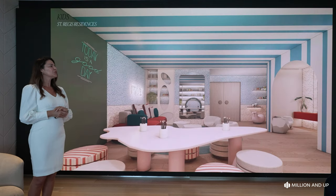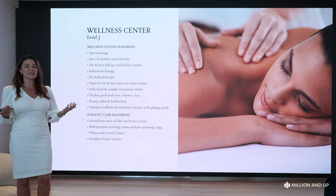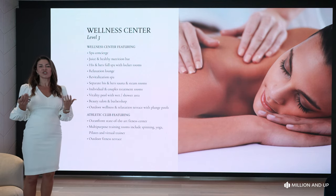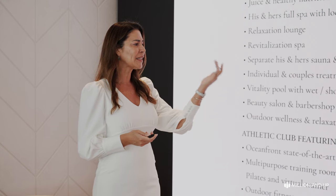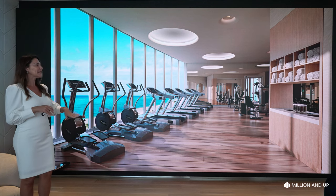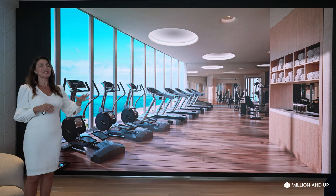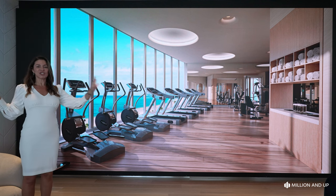So the idea that you do have all the services of the condominium included in your maintenance, plus your a la carte service. So if you want to do couples massage, you want to have some green juices, you want to do your hair, all those things can be done in the third floor where we have the spa and the gym. So the idea that each tower have their gym separate.